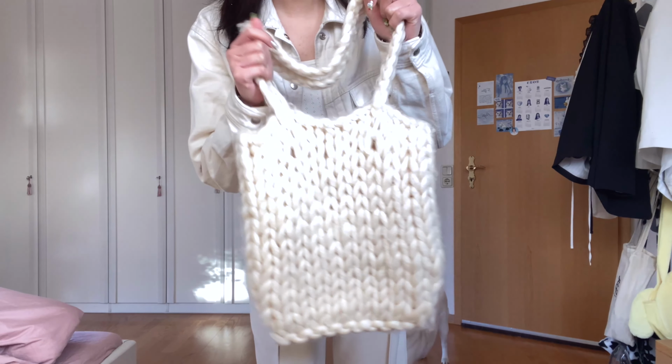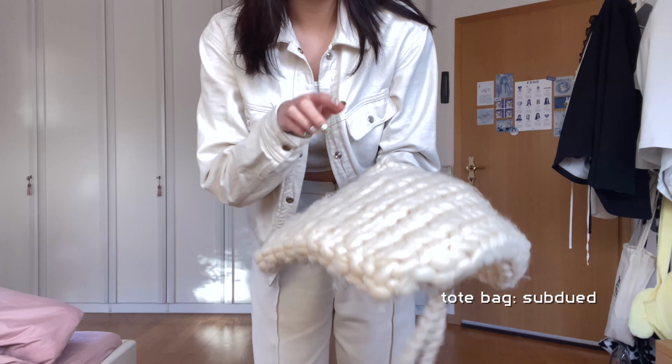I also have this crochet fuzzy tote bag that is super adorable. I got it from Subdued.